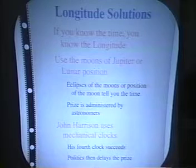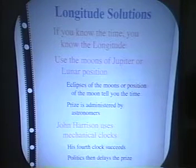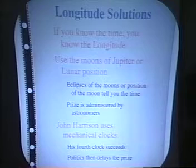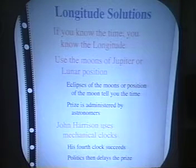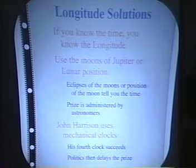So there are a couple possibilities for how you would solve this problem. And one historical thing to know is that there was a longitude board set up to administer this prize. And the head of the longitude board was the Astronomer Royal of the Greenwich Observatory. And the competing methods to mechanical clocks were astronomical observations. There was a serious bias here.